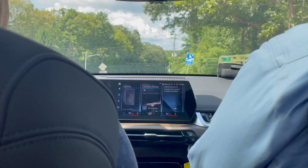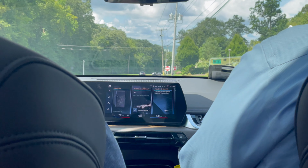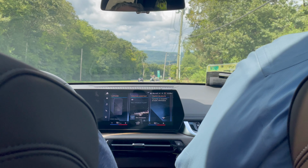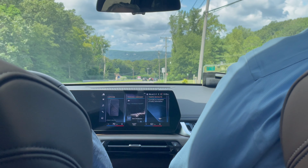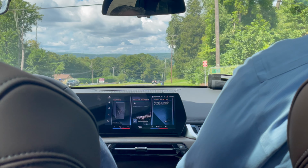What kind of radio system does this have? This would be our standard radio, which is partially manufactured by Harman Kardon, partially manufactured by Philips. And then you can upgrade to the full Harman Kardon. That would be part of the premium package.